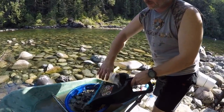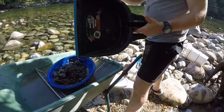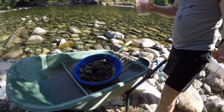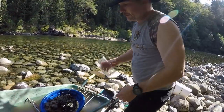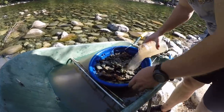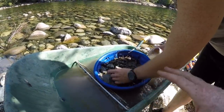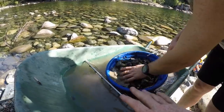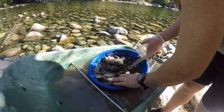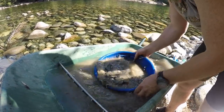I'll just give the pan a quick wash, just in case. Full capture, empty. Yeah. Gold's like 19 times heavier than anything else. All right, so now what do you do? Wash it down. Now all the small fine stuff's going into the grate, underneath that onto the wheelbarrow. Correct. Maybe fully adaptable. You can totally submerge this.